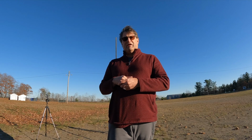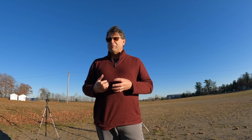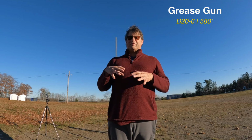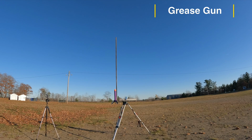This next one is Grease Gun. Grease Gun is a D20, so a little bit more thrust. And that's another fat one. We don't think that one's going to go really past 600. So let's see what happens. Everything's got the propeller, obviously. All right, here we go. 3, 2, 1, launch.